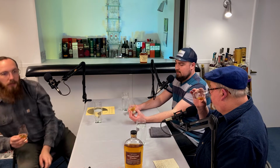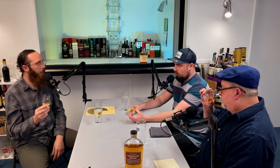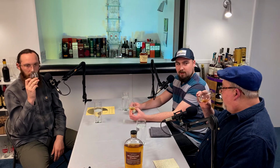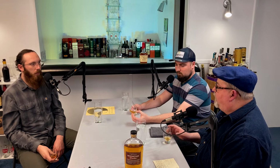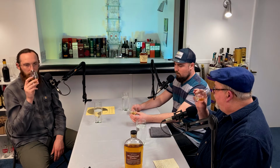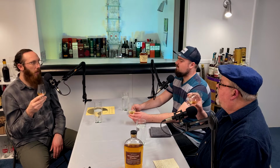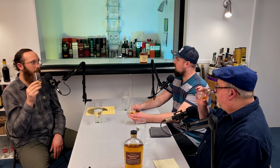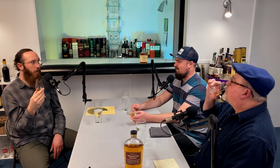What's crazy is I think on the nose the rye comes through, and it's a good rye. It's kind of that weird, funky fruity rye. Just a slight minty aspect, just brief, on the nose for me. That's not the predominant thing. It's a strange taste. I was gonna say that does not hold up on the palate to me at all.